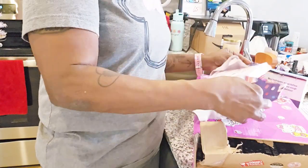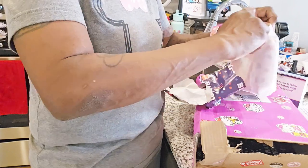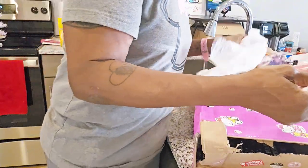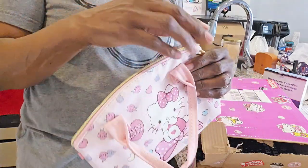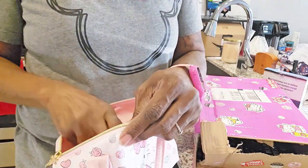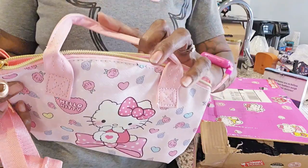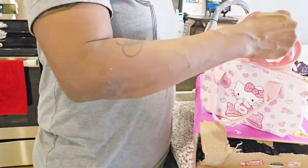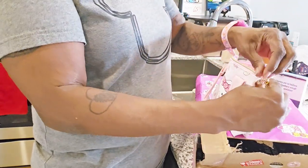Oh my God, what is in here? Oh my God. Oh, how cute is this? Look at this bag. Look at that bag. And it comes with an attachable strap. Oh my God, this is so cute. I can put my diamond painting stuff in it when I take my stuff to work.